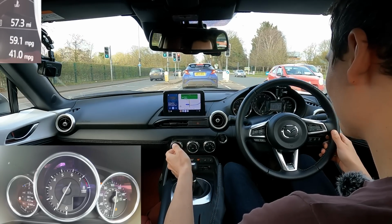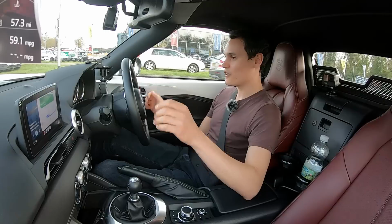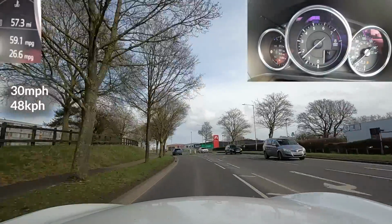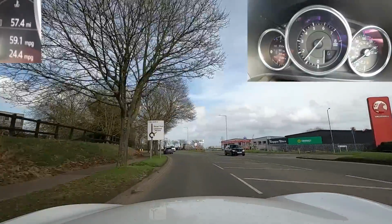49.5. Can't be in gear now, can't use engine braking, I'm too slow. And engine off, 59.1. It's getting worse. So this is a 30. If I get it, it's a roundabout, so I can't really stay at 30 for long. I'm just going to see what the constant fuel economy is at 30.